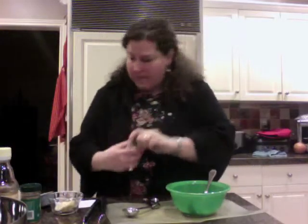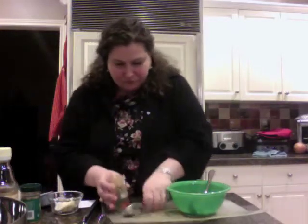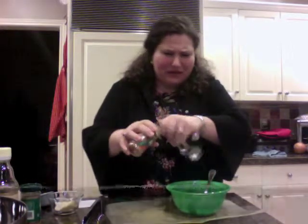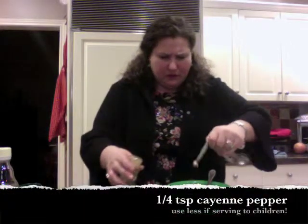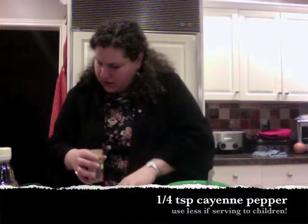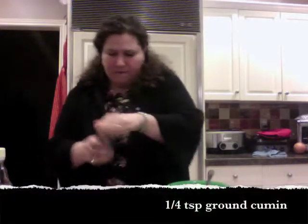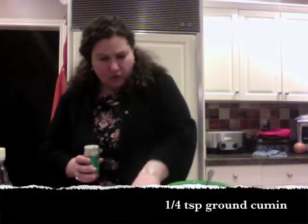We also need a little cayenne pepper. So we're going to throw that in. Now don't throw much of this in, and don't throw a lot in if you have a kid eating this. Oh my gosh, they'll kill you, and you'll want to kill yourself for the kvetching that you hear. So we just got a little bit of that cayenne pepper going on. I got about a quarter teaspoon, and then we need the same of the cumin.